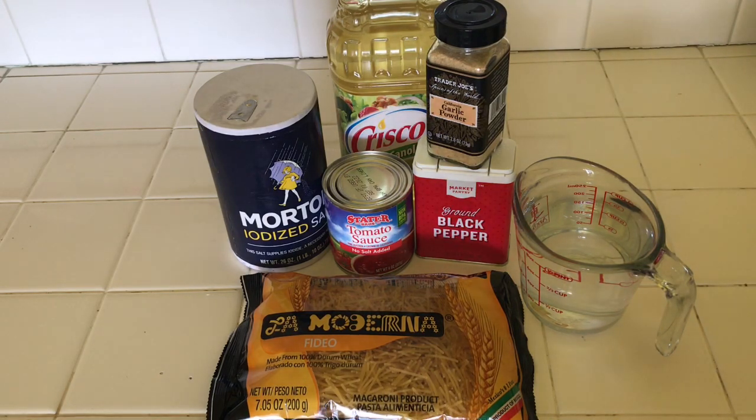My mother raised 7 children and she fed us a lot of Fideo while we were growing up, along with beans, rice, tortillas and potatoes. All of those type of things. And with what's going on in the world right now, it's kind of nice to have these comfort meals. And it's so inexpensive to make.